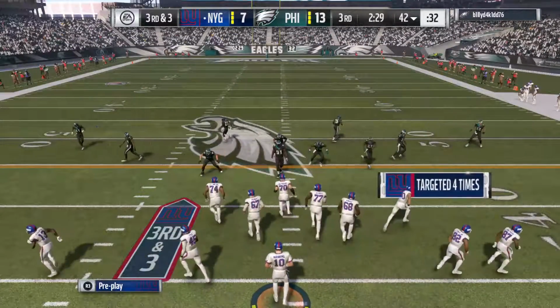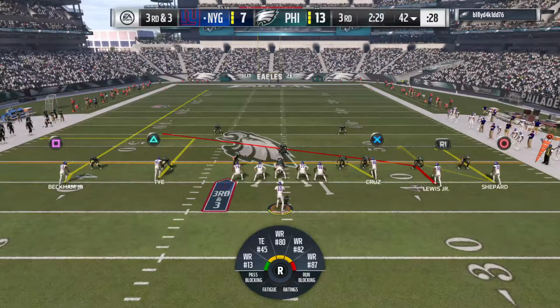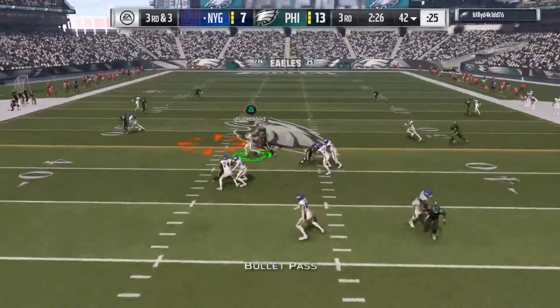Trips. We got trips. We got 3. They come up in an empty set. 4 receivers, eyes on wide 10. 1 tight end. Zebra. 37. Check. They're going to try and throw on 3rd down.